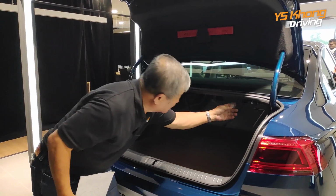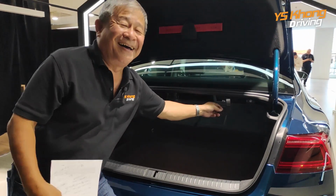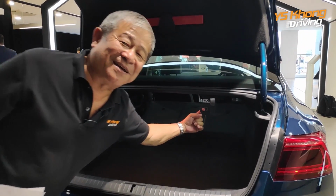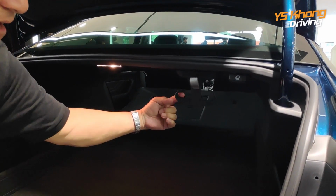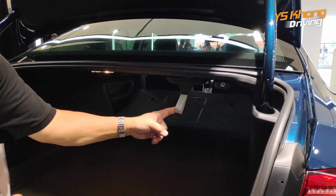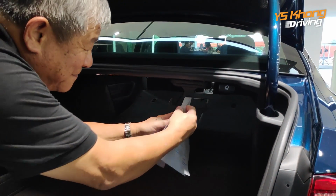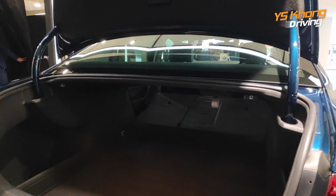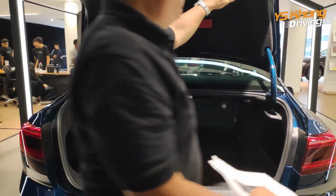And of course here, I was wondering what this was, now I remember. This is the Volkswagen version of the tapao hook. It hangs up there nicely without disturbing anybody. You go to the supermarket, buy your stuff, and you hang it here. This is the tapao hook, and there's only one. Okay, let's close the boot.